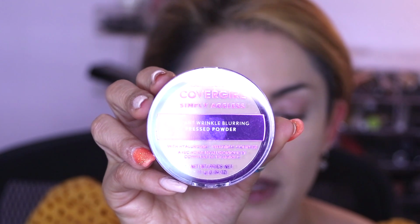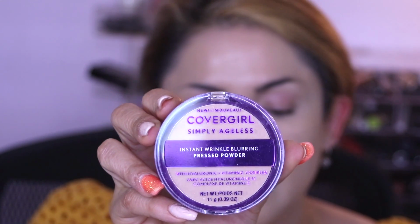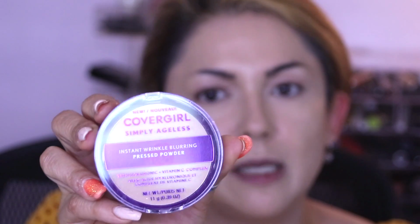Alright, so I'm going to go into some powder. And for powder, I have the CoverGirl Simply Ageless Instant Wrinkle Blurring Pressed Powder. That's a whole mouthful. And this one has 4.8 stars on the website, so that's a good sign. For $12.99, you get 11 grams of product. According to the website, it diminishes the look of fine lines and wrinkles. Apparently, it's a very creamy formula, even though it's powder. And it mattifies your skin to make pores less visible.